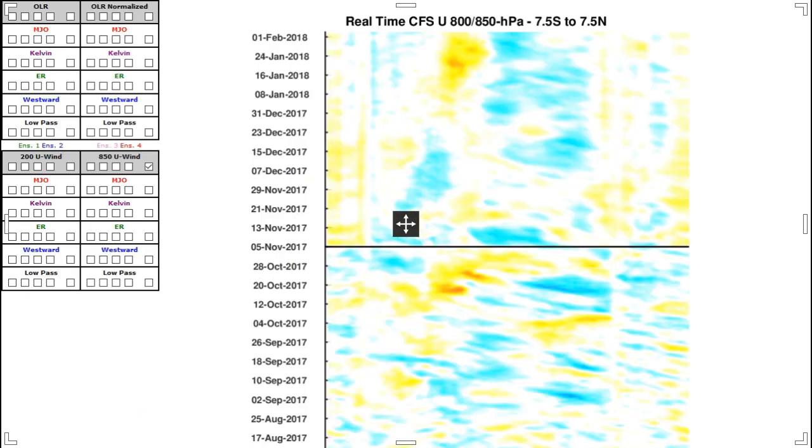And then an even longer outlook, this from the CFS model, 850 millibar winds. So here's where the Kelvin wave generation area is, roughly right in here. This is the whole world on one chart. The forecast is moving to the top of the chart. Blues are easterly anomalies in control, and that's what we saw in the other model for the next week. That's about right. That's consistent with what we saw.